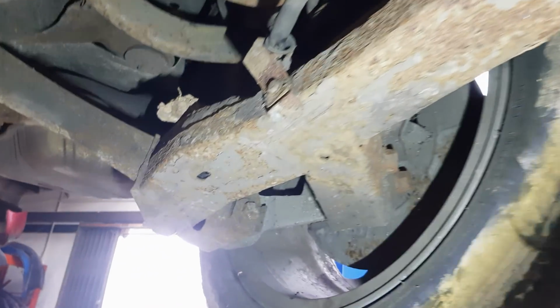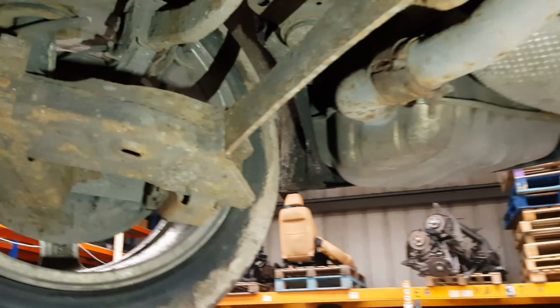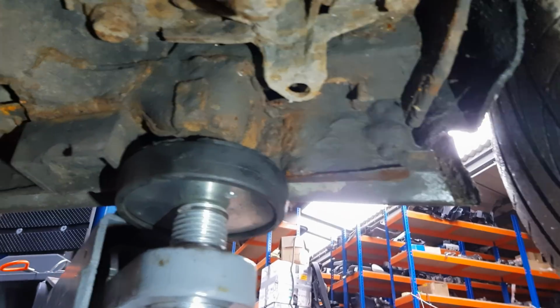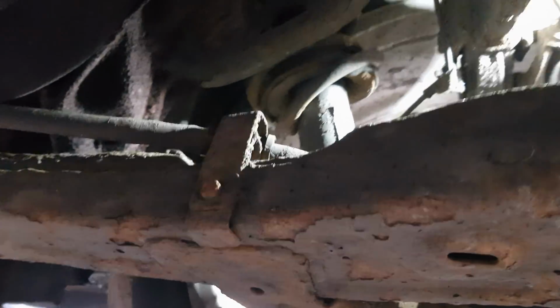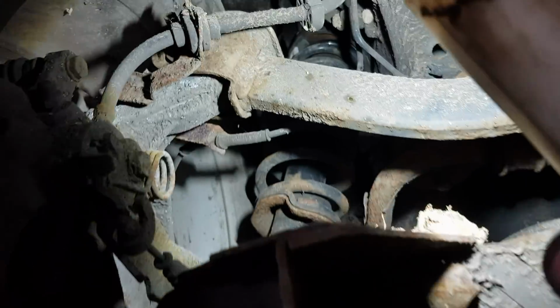Rear arms are rusted, but okay. Again, that one rusty yet, but it's okay. Some corrosion under there, but again, nothing to worry about. Ugh, broken spring. And that spring looks okay.